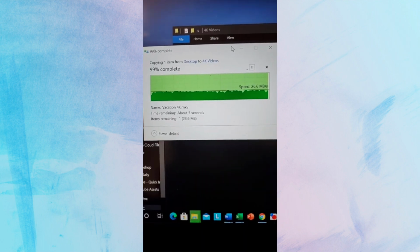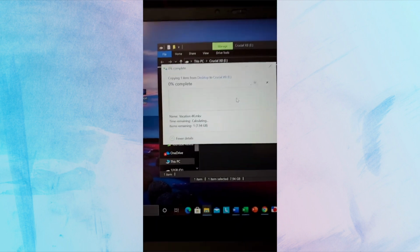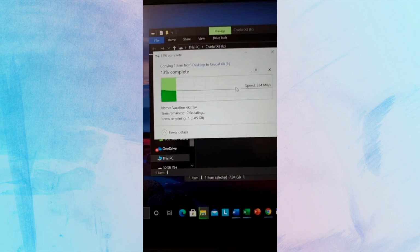Okay, now that the transfer is done, let's drag the file to the NVMe drive. Remember, the promised speed on the box is about 1,000 megabytes per second. I won't even pause this one. This is not even sped up.